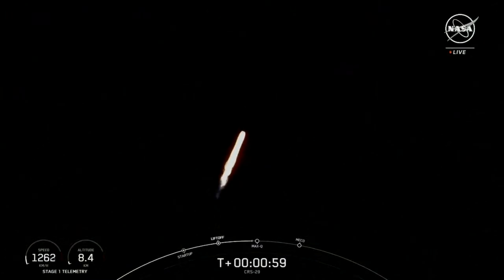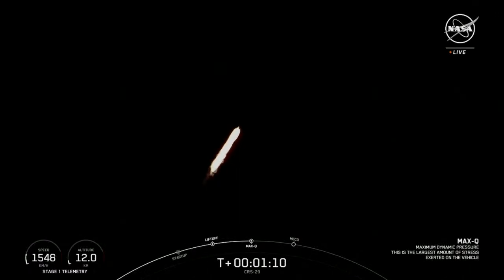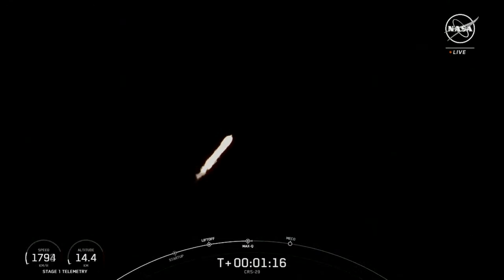Station, Houston on 2. Dragon is go for undocking and departure. Great news. And those words up to Jasmine Mogbelli on board the International Space Station. As you heard, we are go for undock from Mission Control Houston.